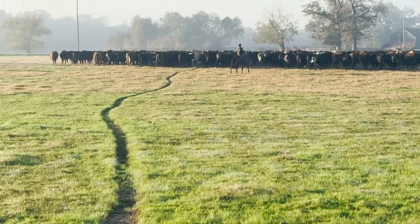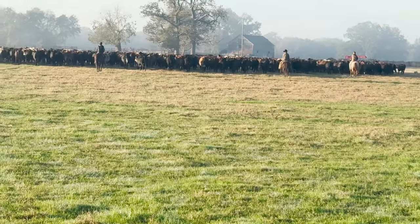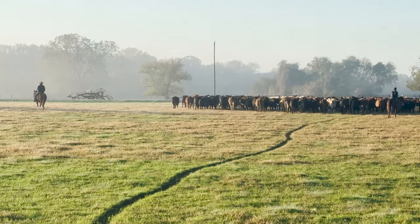So easy, kind of slow, just taking them as they come. Let the dogs do their job, let the cowboys do their job, and let the cattle do their job.